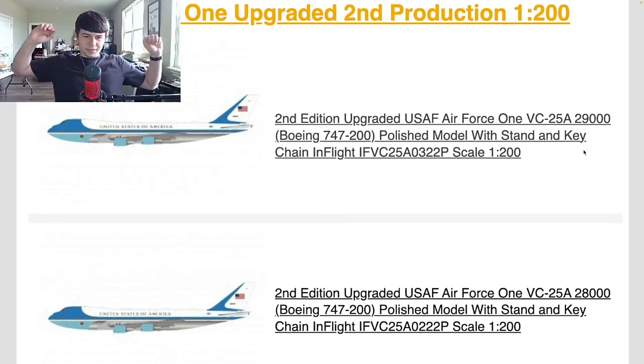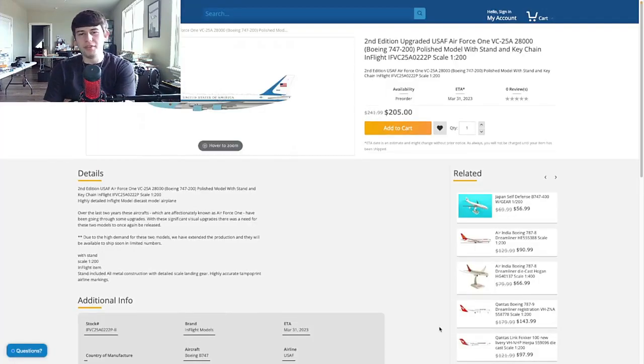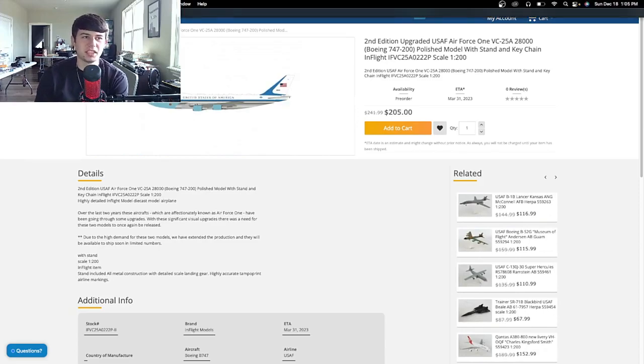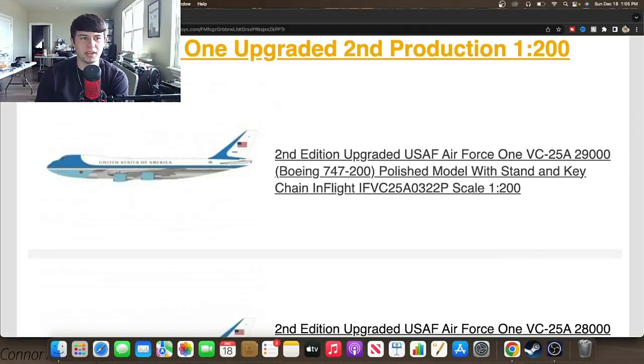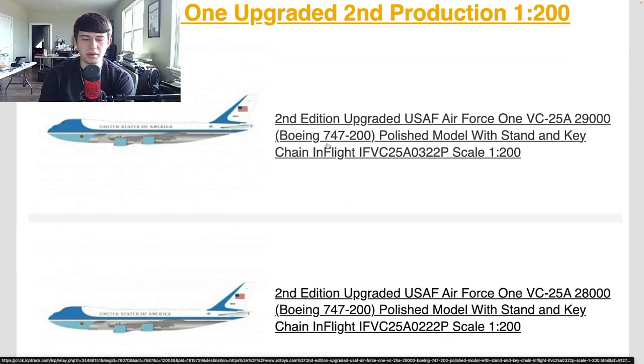There it is. Oh, it's going to be like $200, isn't it? Let's see. 205. Man, I would really like to get that one. I really would. That would be a beautiful plane for the collection. We shall see if I do end up trying to get that at some point or not. But that would be a very unique plane to go along with the collection. But very glad to get to see another iteration nevertheless.